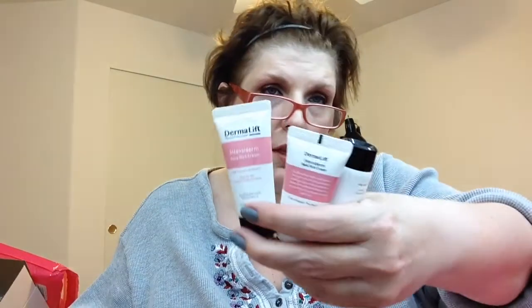It says that it retails for $42 for the full size, so the full-size product was 50 milliliters. These are 15 milliliters each, so between the three of them we're almost at the full-size product. And the full-size product retails for 42. So the three equals 45, and the full-size is 50, so we're close. So that's kind of neat.